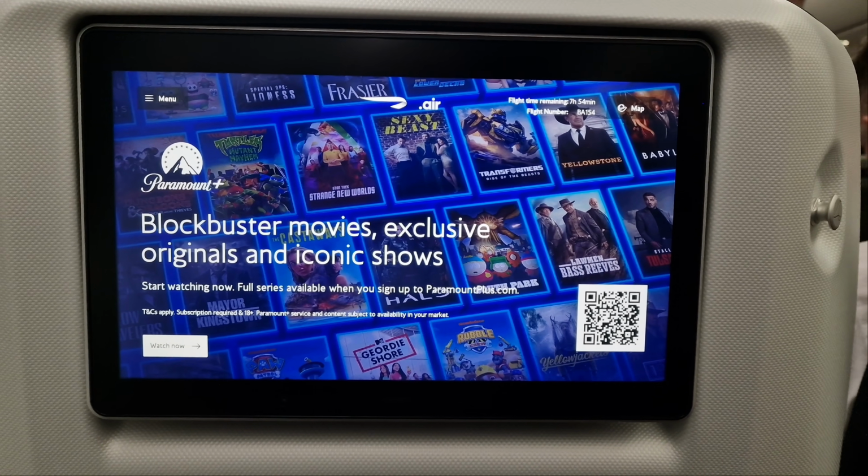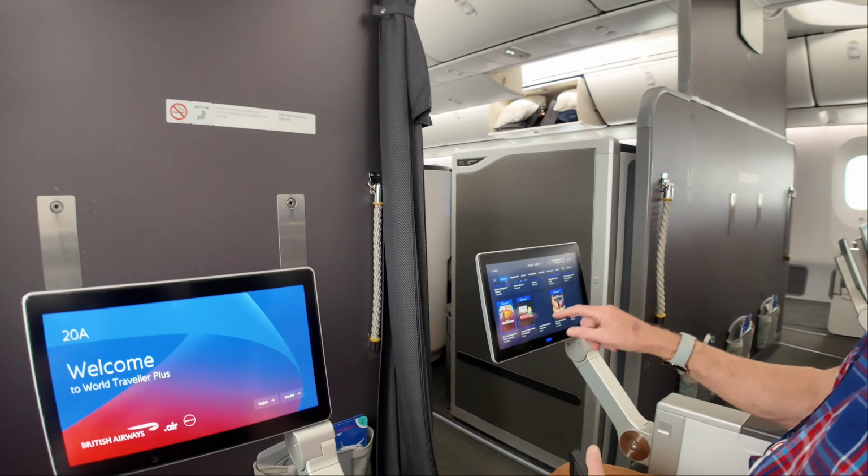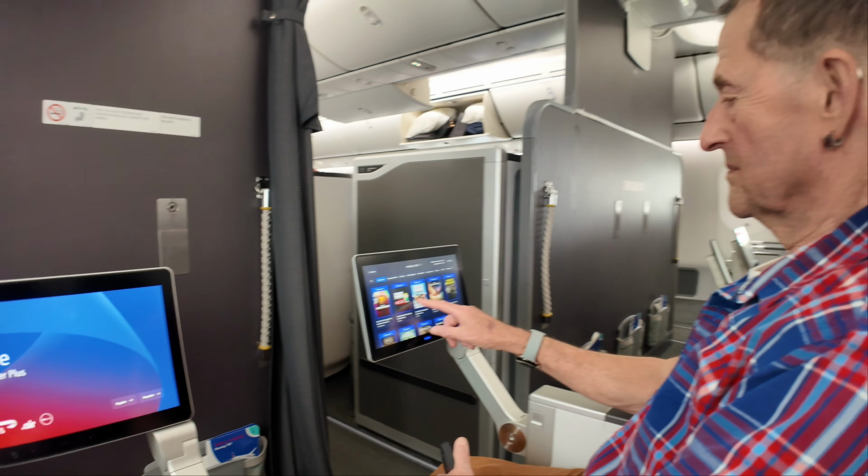Now let's check out some other features of this seat. The headrest is adjustable in multiple ways, which is quite nice, and you'll find a 12-inch touchscreen, which is larger than the 10-inch screen available in economy.